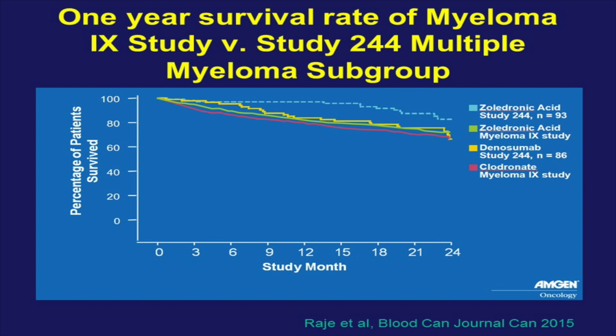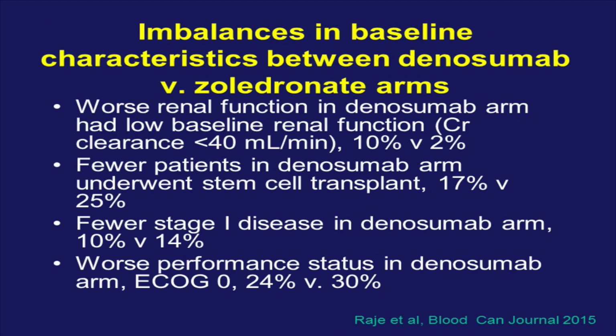So we went back to look at those differences, and what we found was that patients who were getting denosumab were randomized, but nobody had controlled for things like renal failure. We all know that renal failure has an impact on survival. Fewer patients on denosumab actually ended up getting an autologous stem cell transplant. We also know that that can in fact impact outcomes in patients, and you had fewer patients with stage 1 disease in the denosumab arm.